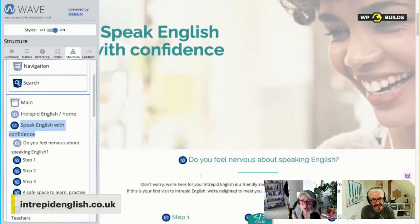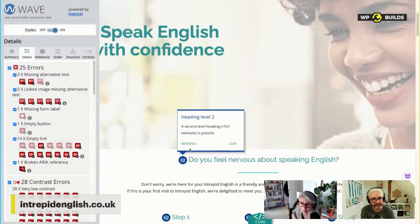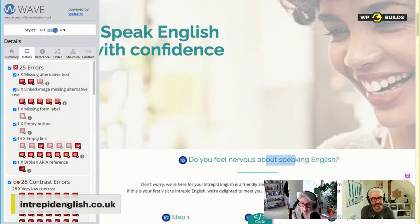So, do you feel nervous about speaking English? I'm surprised it's not marked as a color contrast problem. Definitely in the contrast checker, this does not pass. Also, and this is something that the tool doesn't pick up on, it's very thin. It's big enough, but this typeface is very thin.